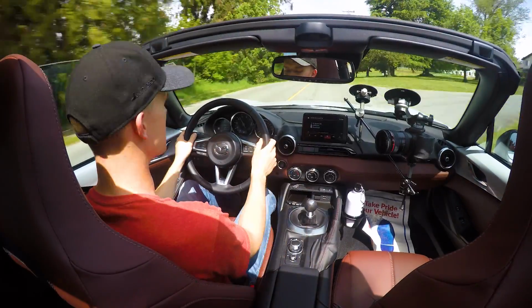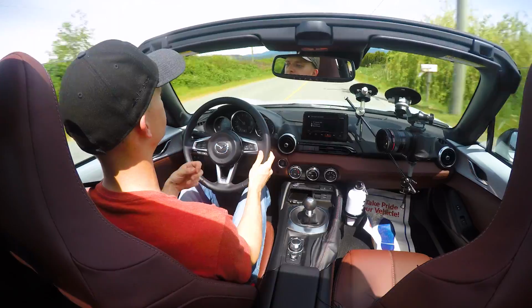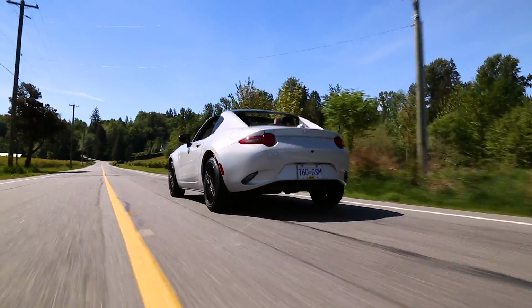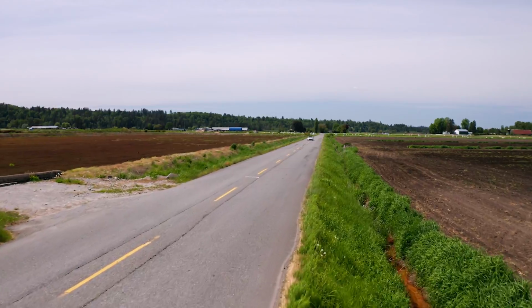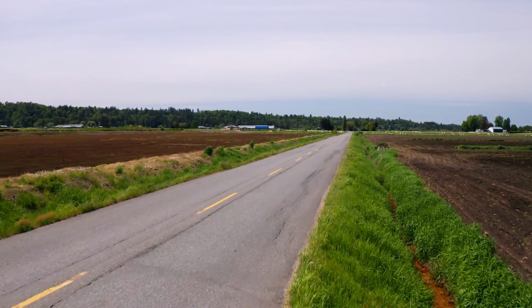The shifter feels awesome. It's in a great position. This car is made for smaller people. It's made for shorter people. Even myself, I'm just barely below the top of the roof here, which is kind of surprising, but the driving position's awesome.